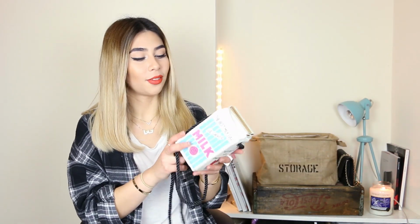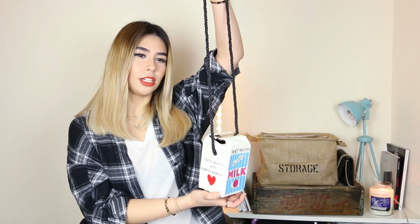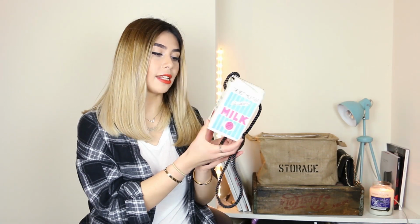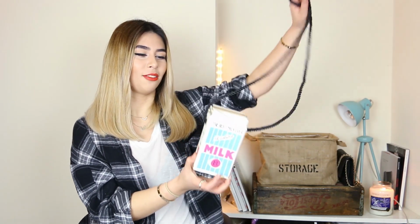Onto ROMWE, I got this really, really cute bag. It says, best milk ever, and it's one of those quirky pieces that you'd usually see at street style after London Fashion Week, when you see those big fashionistas and they always have quirky little accessories. So I picked this one up because it was lots of fun, and it says taste delicious with schnitzels and noodles, whatever the hell that means. But yeah, it's just a cute little gimmicky, kitschy bag.